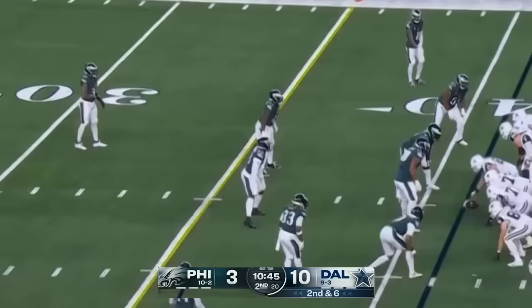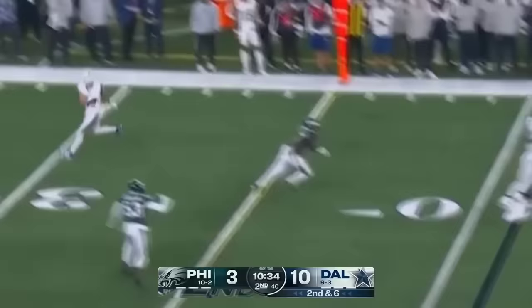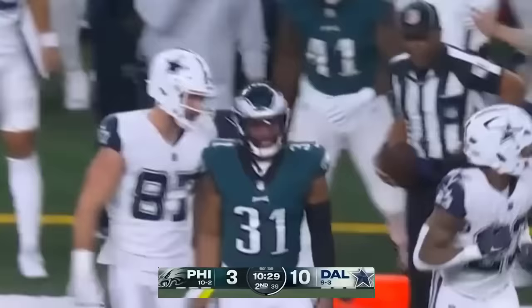Yeah! There we go! I'll take it! CeeDee Lamb, the loop to the ocean. Prescott will throw to Dowdle on the side, very close to that first down. Mark him over at the 35-yard line, which would give him the first down.